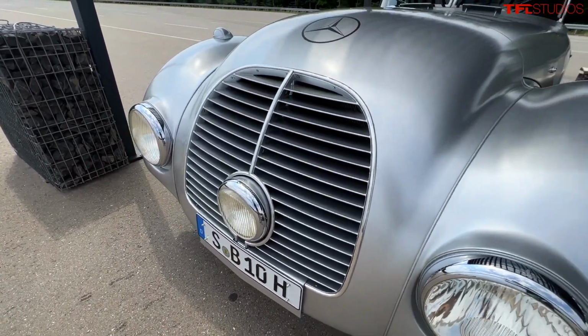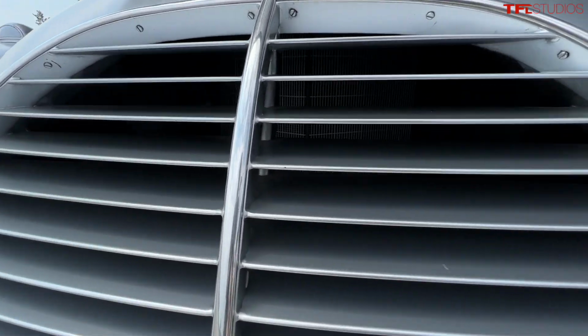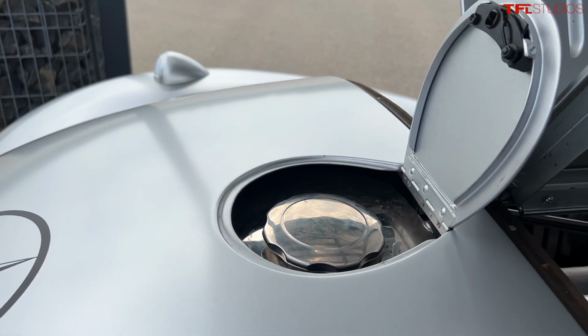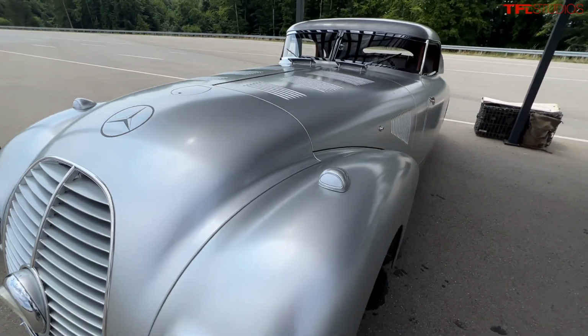It's got three headlights. One interesting fact is that you can see the grill actually lies way beyond the radiator, and it's the standard 540K grill, which kind of makes a point there. Underneath here is where you're going to find the radiator. It's got a painted-on Mercedes emblem versus a star, all in the name of aerodynamics.